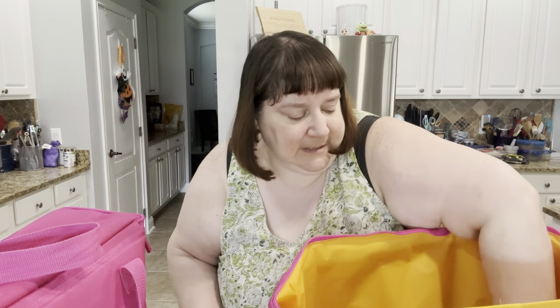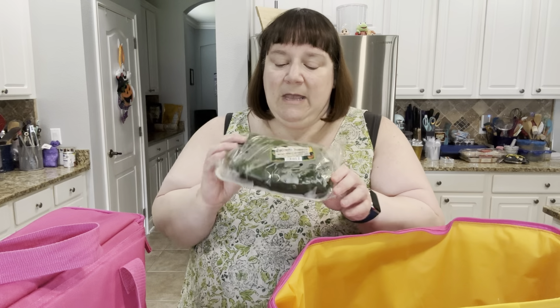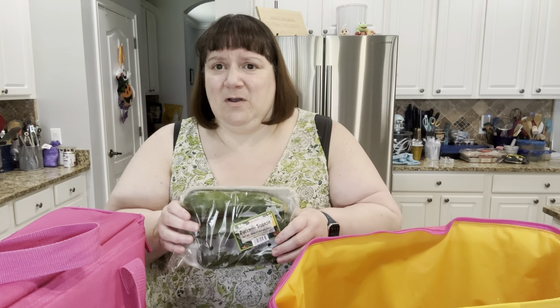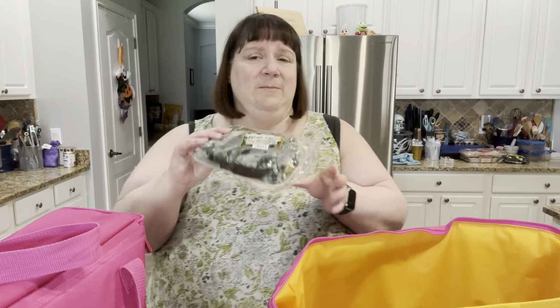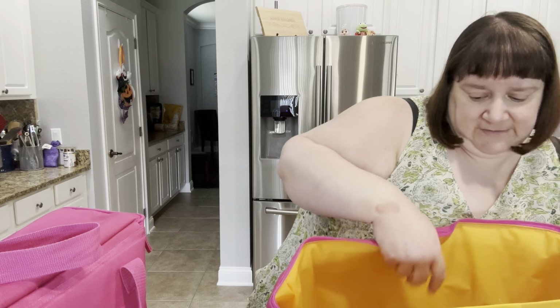And then we got zucchini. I always get zucchini because I love to make zucchini boats because they're low carb, and I stuff them with everything from taco meat to bacon cheeseburger to turkey sausage. So good. You can stuff them with anything you like, really. So good.